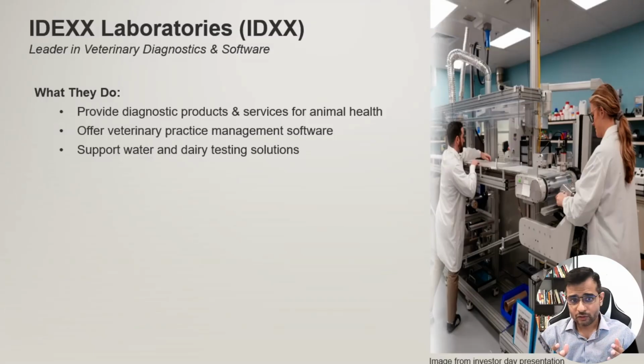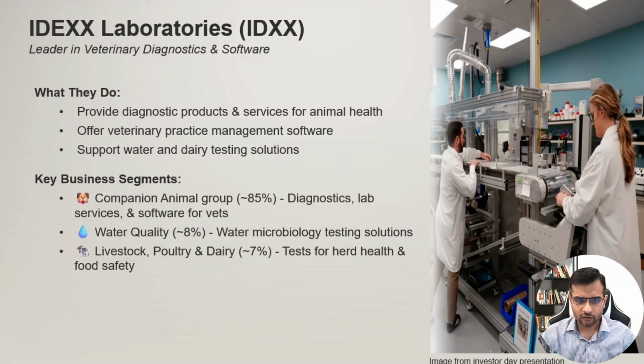What does IDEXX really do? They provide diagnostic products and services for animal health. We're going to discuss that in a minute. They offer the practice management software that any vet's office is going to use. And they also provide some water and dairy testing solutions. Broadly speaking, the business is divided into three key segments. The bread and butter is the companion animal group. And that's where you have all the diagnostics, the lab services, and software for vets.